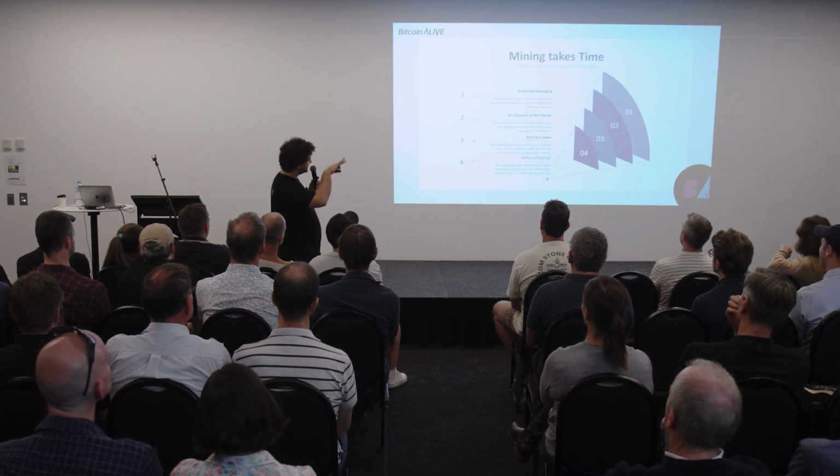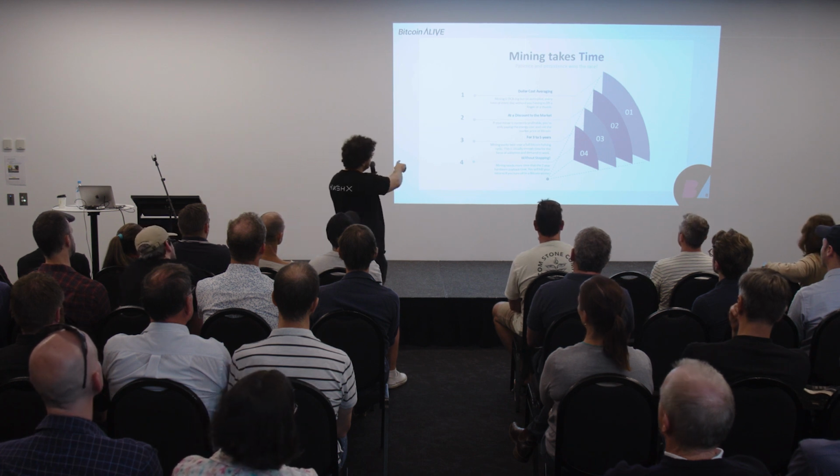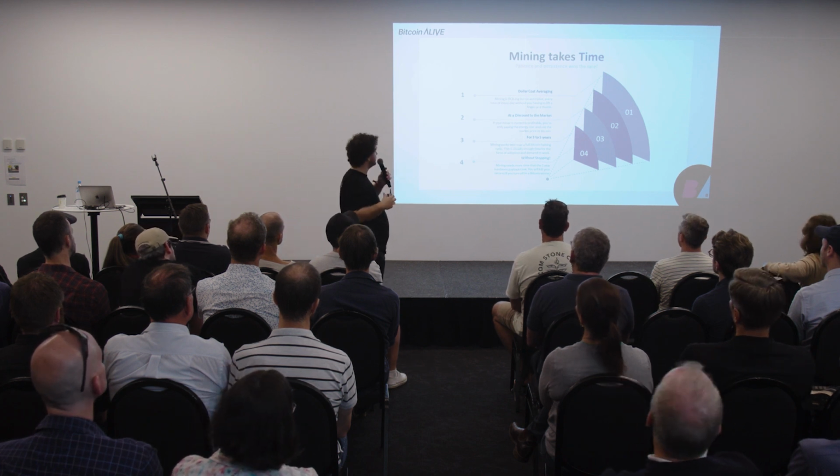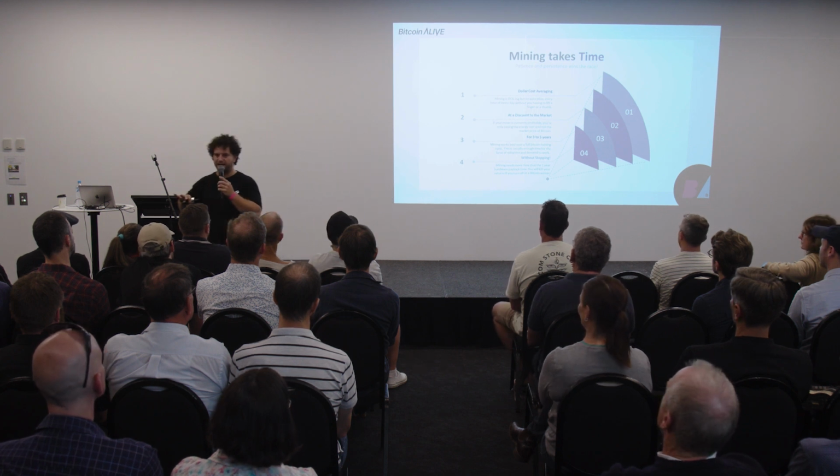When getting into mining, you're looking for that discount on the market. Mining works best over a full Bitcoin halving cycle. So that's about 3 to 5 years, depending on when you get into it.